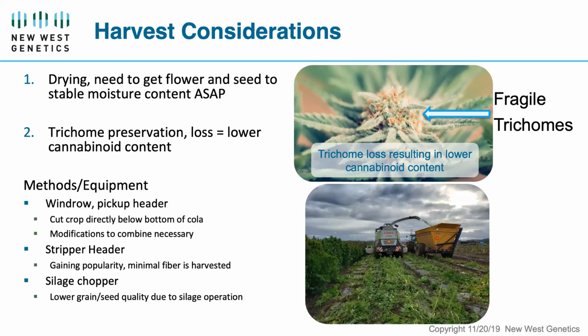So I'm just going to talk about a few methods of harvest that we have direct experience with. The first would be windrowing. And so this is obviously going to be something that you could do in a drier climate like we have here in Colorado. Essentially, windrow the crop like you would any other windrowed species. And so this is what we did last summer. We essentially picked up that windrow with a modified combine. It had a pickup header on it and collected a seed and flower bulk.